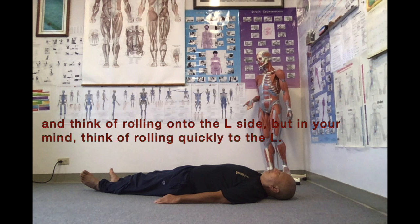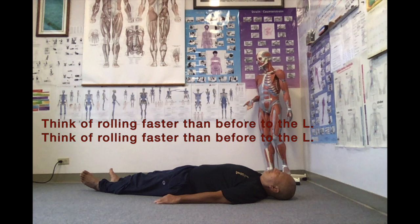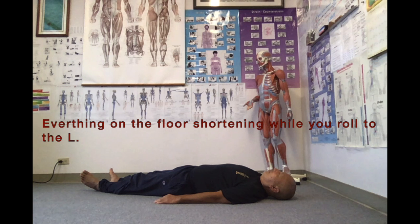And think of rolling onto the left side, but in your mind, think of rolling quickly to the left. Don't do it. Just organize yourself so that you could roll very quickly to the left. Think of rolling faster than before to the left. And back on your back as fast as moving to the left. Then think of moving faster to your left. Everything on the floor shortening while you roll to the left.